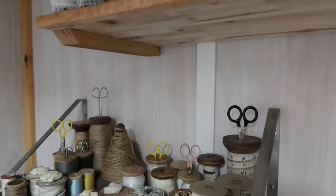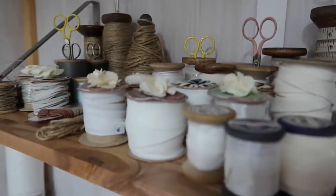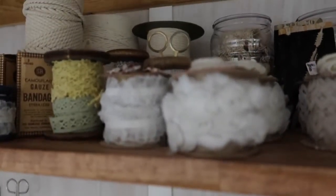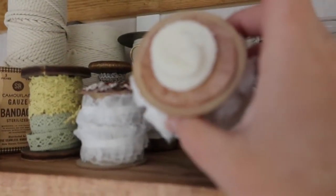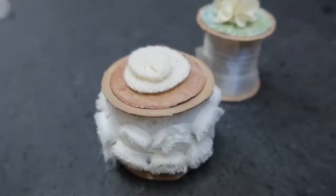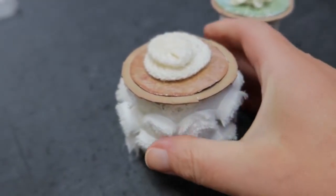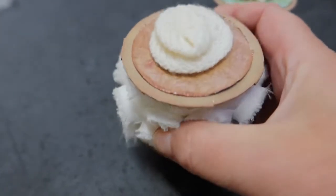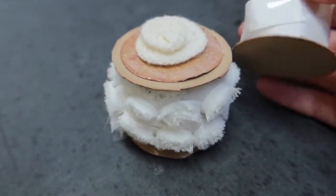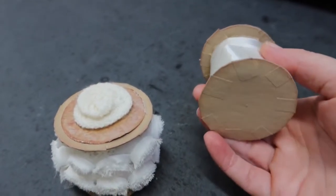Two more shelves, all organized. And I just wanted to show you these little spools here. Just in case you're interested in a creative way to store ribbon or twine or things like that, these are actually made out of toilet paper rolls.